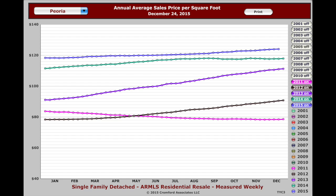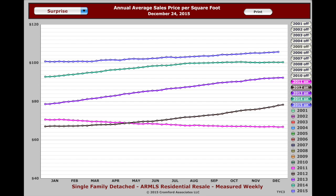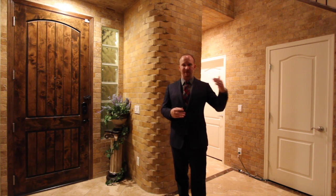Peoria shows the same trends where they go up every single year. It's up to $124 price per square foot, which is up 5%. Scottsdale is up a full percent to $228 a square foot, and Surprise up 5% at $105. All cities showing the same trend every year since 2011 of an increase in values.